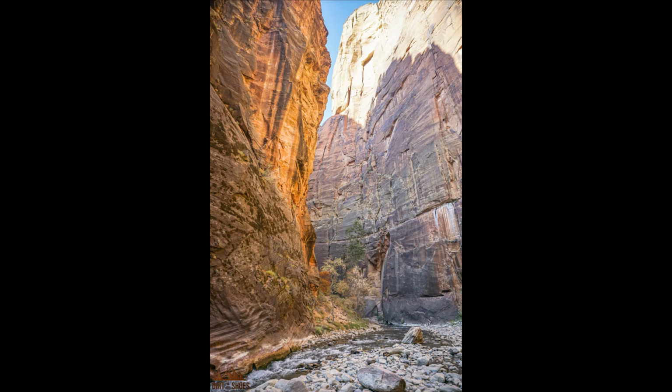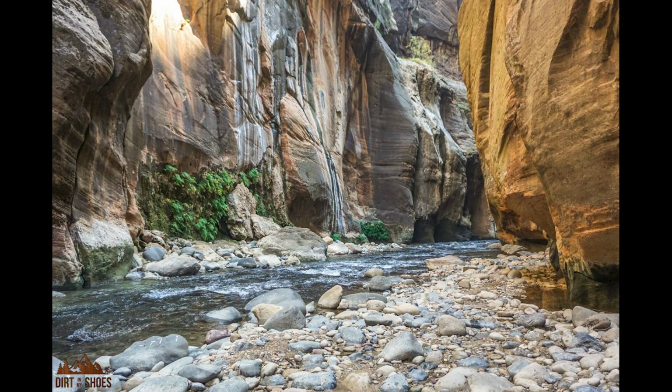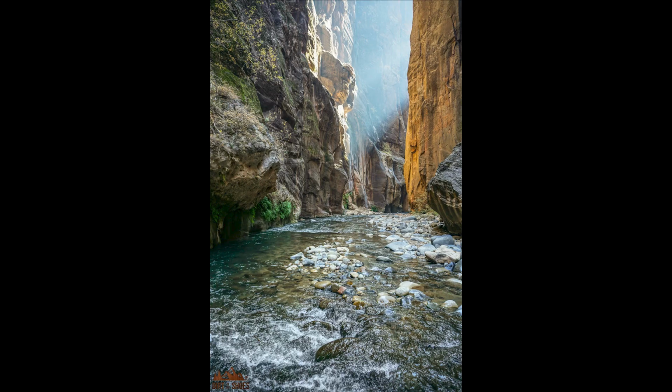It is one of those adventures that just feels so cool, and it's massive, and you're surrounded by these giant red cliffs. You're hiking through the river, which just adds an extra dose of adventure. And it is such a fun thing to do during your time in this park. So today I wanted to share my 6 tips for hiking the Narrows so that you can come prepared with things that you'll want to know before you do this hike.